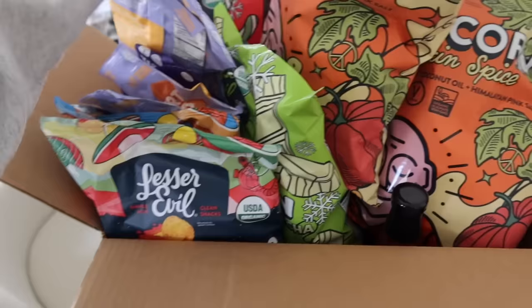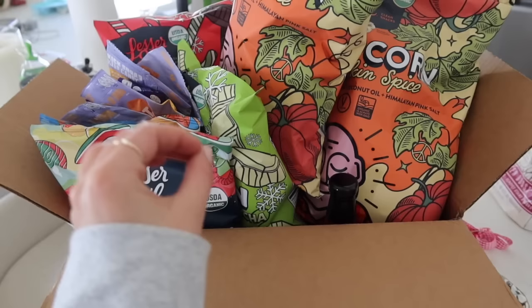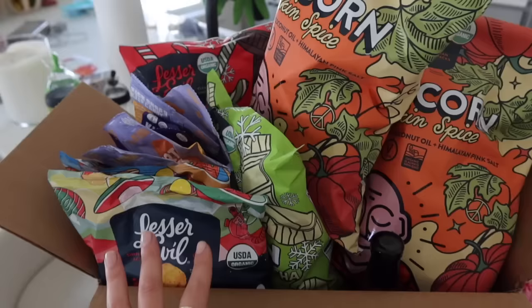Same goes for the popcorn. I've already eaten like 4 bags of each of these flavors. I worked with Lesser Evil and they sent me like 6 or 8 bags of every single flavor that I was promoting. So as much as I love them, I'm just not gonna finish them all in their shelf life.